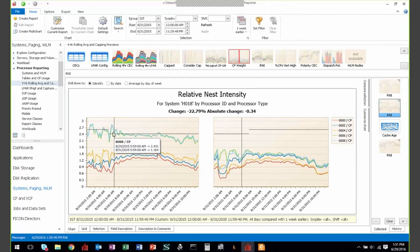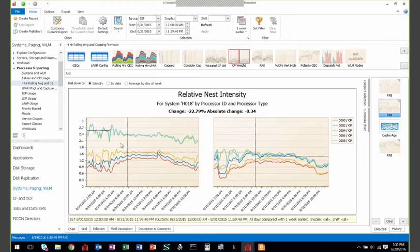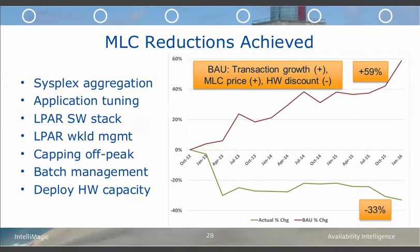Notice how much higher the RNIs were for these 2 vertical mediums, CP 6 and 8, the light blue and green lines at the top of the before chart on the left, than the 3 vertical highs below, reflecting the impact of cross-LPAR contention for cache. Now, at the time of the after chart on the right, the vertical CP configuration had changed to 5 vertical highs. And note the magnitude of the reduction for those CP 6 and 8 that used to be vertical mediums and are now vertical highs. And this was the primary factor driving the 20+% reduction in overall RNI for this system. All right, so this concludes my demo, and I'm now going to hand it back over to Brent.